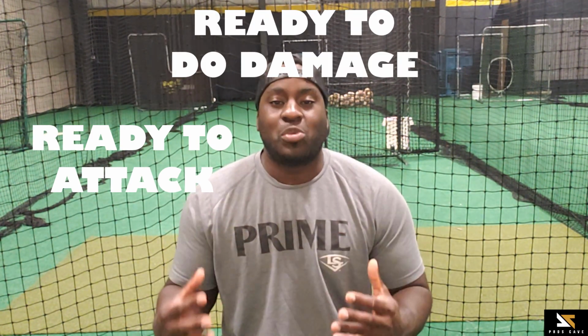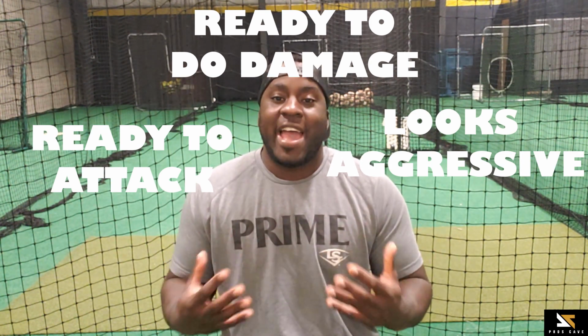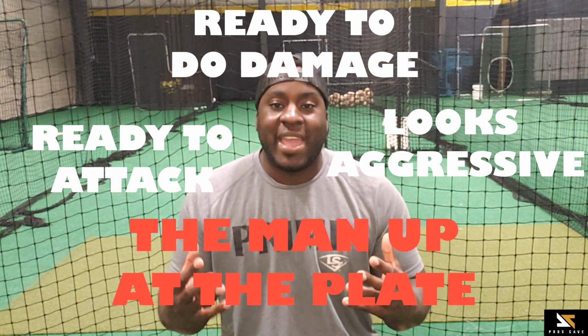I have never tried it, but the reason why I like it is because it seems kind of like he is ready to attack the ball. He looks like he's going to put a hurting on the ball. He looks aggressive, and I like hitters that look aggressive up there. I mean, you have to be if you're trying to be the man at the plate.